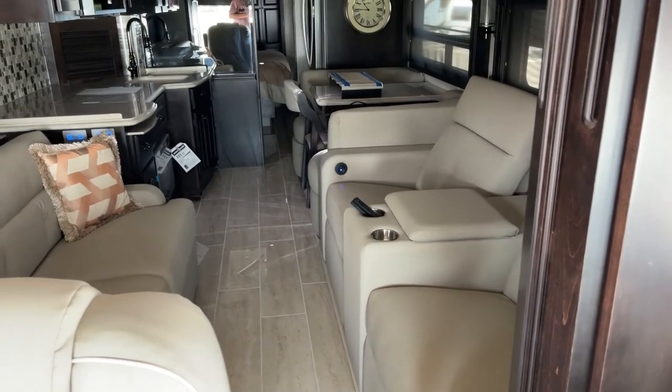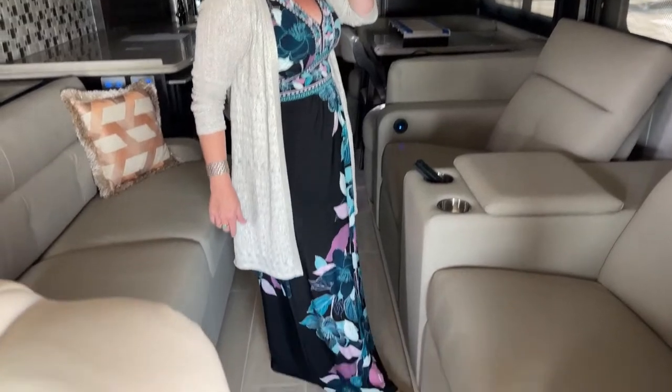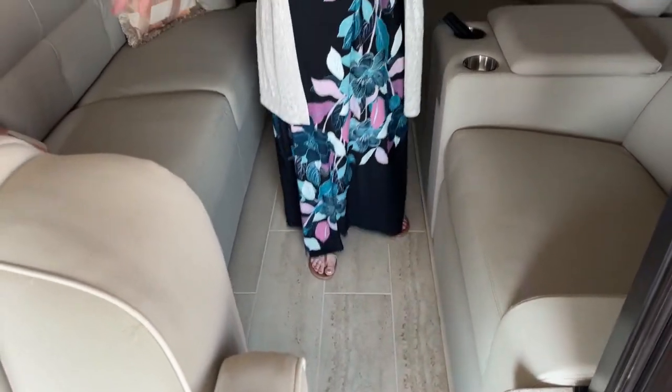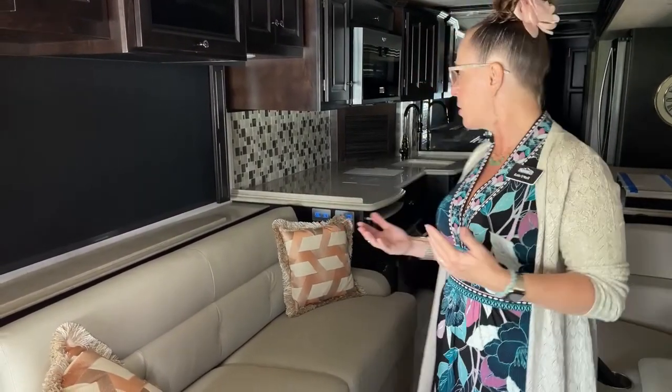So this is the reason that you can have an all-tile floor. As you can see, this hydraulic leveling system has actually raised the floor up off of the coach. Now, this is electric on this side, and that's one of the changes you'll find in 2023. Our Essex has hydraulics on both sides. So this is a system that we're not only fans of, but it works so well for us that we're actually expanding our use of it in the marketplace.